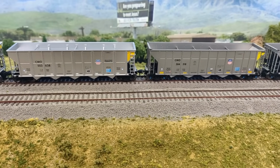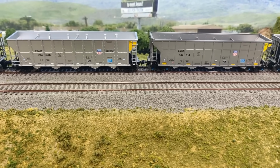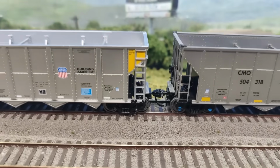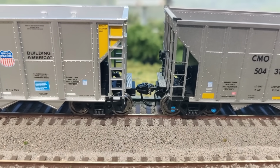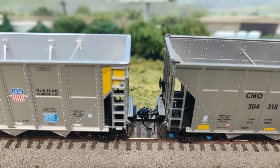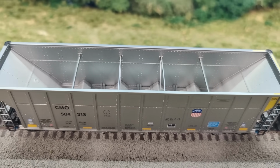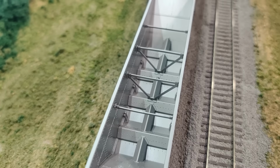Now here you have the Rapido hopper on the right. That's the Rapido Autoflood III, and you can see a difference between the handrails and the steps. Definitely much finer on the Rapido compared to the Walthers Mainline. And then again, you can see the bracing is very well done, and there is rivet detail on the inside.